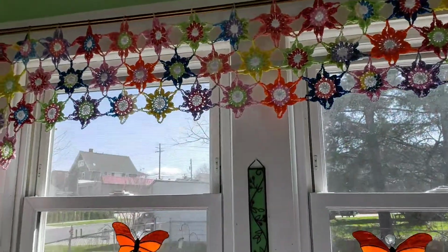That's what I finished. I have the centers. See how the flowers are like 3 sections, the white center, and then there's a color around it, and then you get the petal part. So I have all the center sections done. I just need to put the petals together. I don't think the window will take many more than maybe 5 or 6 across, so I should get that done real quick.